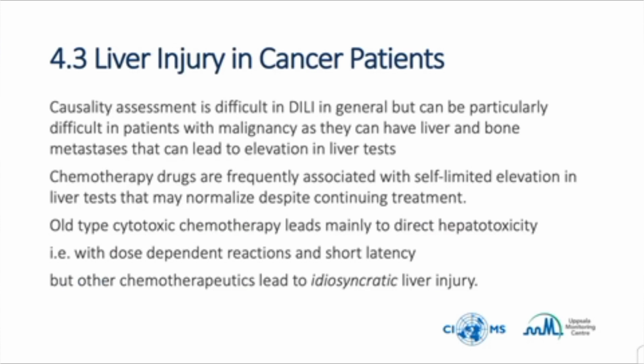Liver injury in cancer patients is a difficult issue because causality assessment, which is generally difficult in DILI, can be particularly difficult in patients with malignancy who have spread disease to the liver with liver metastasis and also bone metastasis.